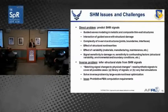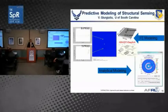And then what they're trying to do is make this an inverse problem and really have a better understanding of what the signals should look like on these systems so they can infer the structural state just from these SHM systems. But again, at the bottom, you see the big issue. This becomes a big computational requirement.